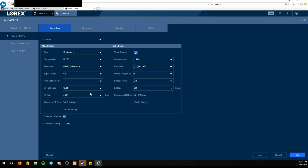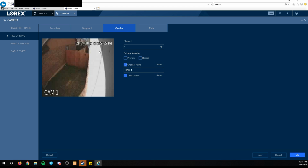I have the bit rate not as high as it can be, but almost as high as it can be, to allow it to really show clearer pictures. So I just leave my settings as this. Obviously you can come in here and tweak all of these. You can look up tutorials on how to tweak all of these and so on and so forth. You can also change the overlay of your camera. This shows the time, what is up. You can change all of this around. You can take the channel name off if you want. You can take the time display off, whatever you would prefer. So again, like I said, there's a lot of customization within the web interface.